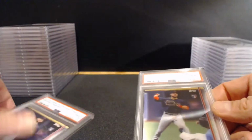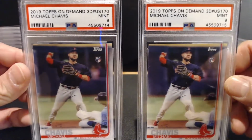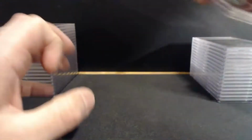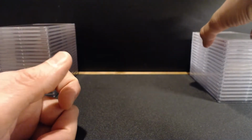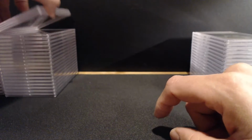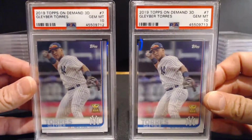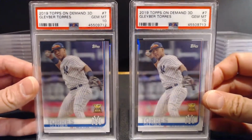Got 2 Michael Chavis that I submitted, and those both came back 9s. One thing is I'll probably list the 10s just as buy it now, best offer in my stores, and the 9s I may end up putting up just on auction. Okay. Gleyber Torres. We had 2 that I had subbed on the base, and they both came back as 10s.